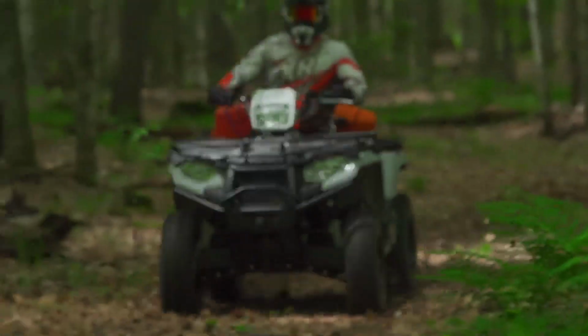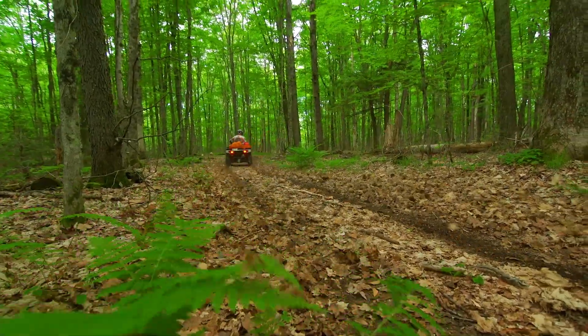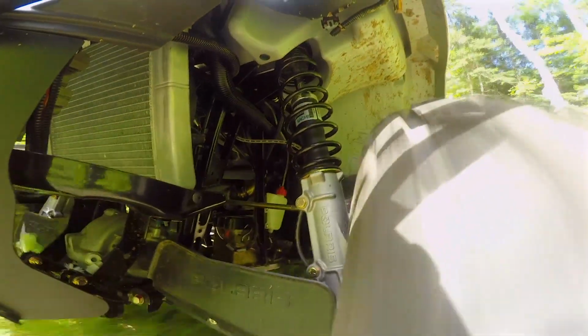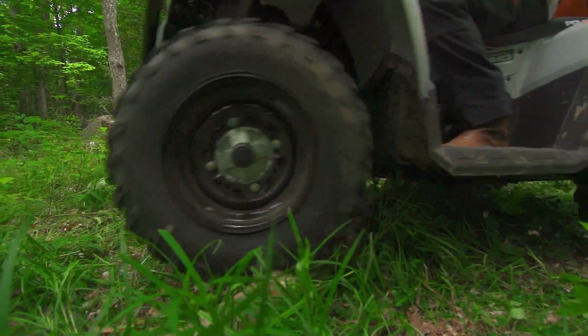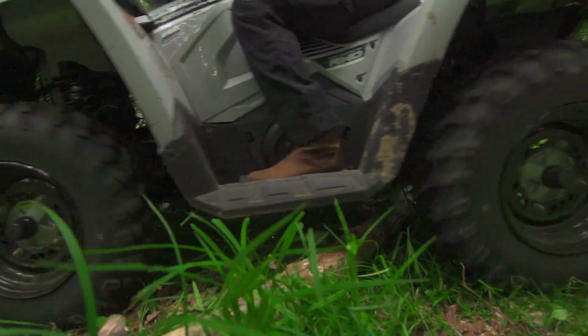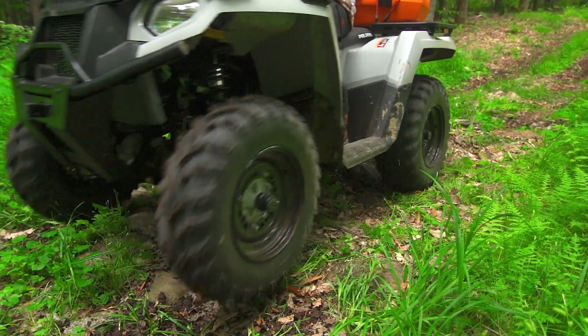A double A-arm suspension setup offers up 9.4 inches of plush travel out back, but the 450 is one of only a few Polaris models that still utilizes their tried and true McPherson struts up front. They aren't flashy and they're definitely old school tech, but they yield 8.2 inches of travel and they still work really well.